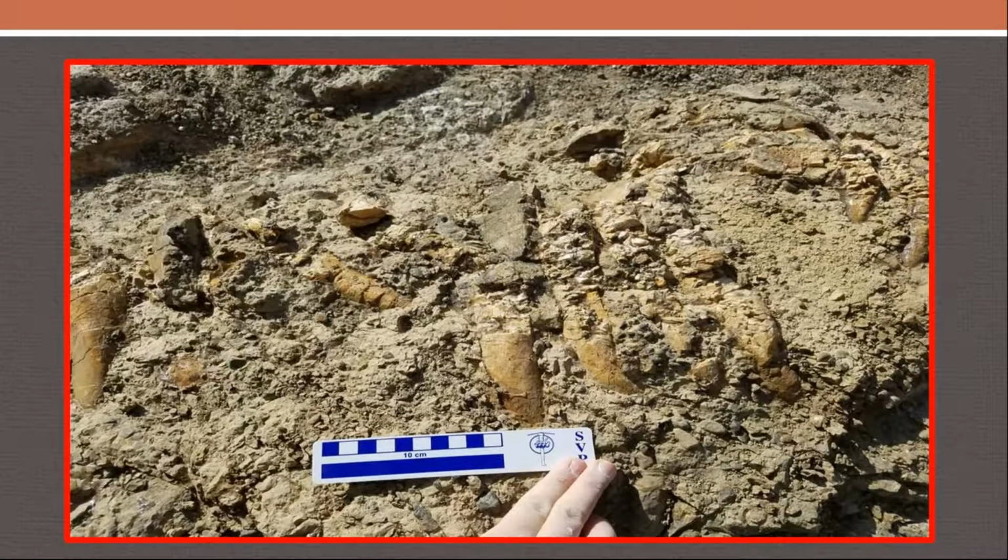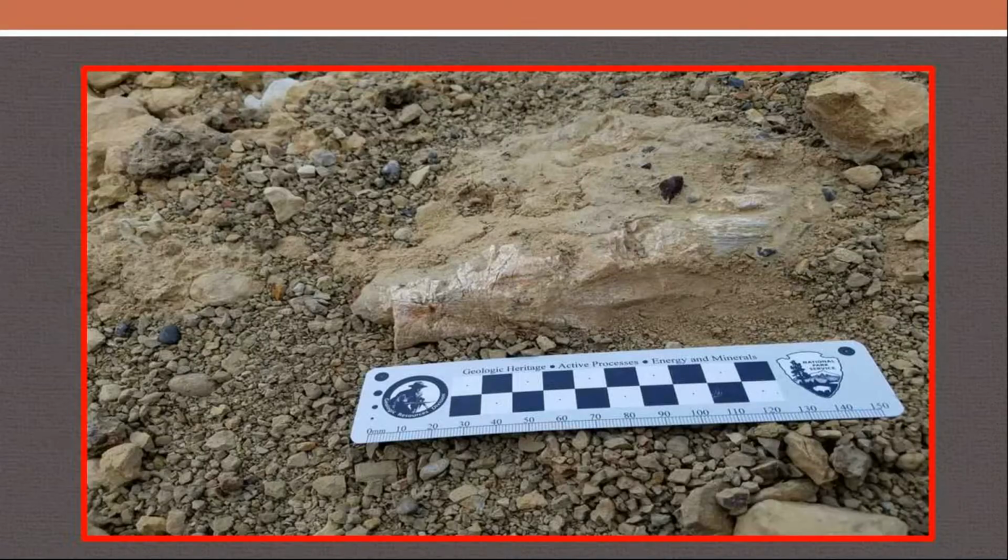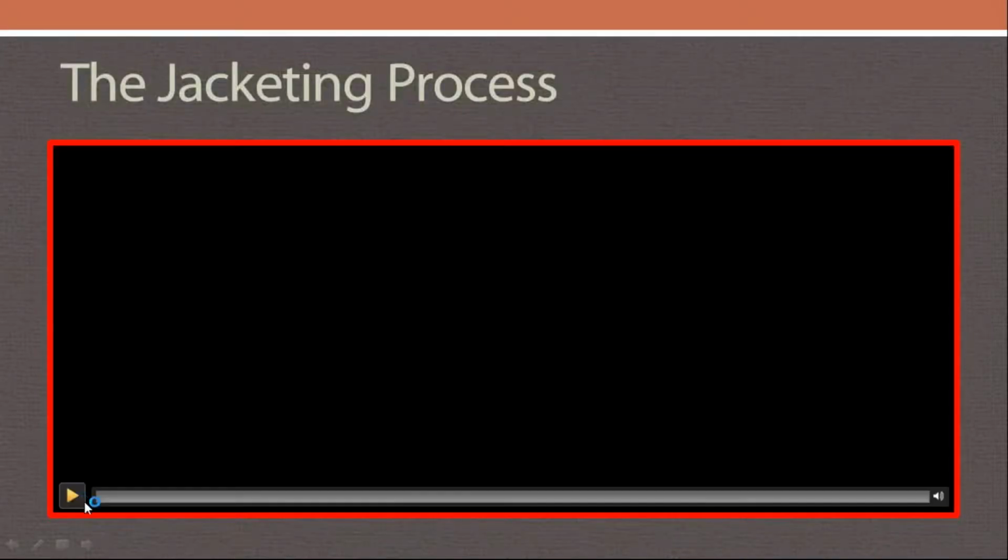So this is a shot of the ribs that were spotted. And I've got to give a lot of credit to the USGS scientists and their interns who spotted this. And it was actually an intern who spotted this, the skull. So that little ridge that's sticking out there, that's part of the very top of the skull. And then this is the very back of it. So very eagle-eyed geologists were out there that day, thankfully.